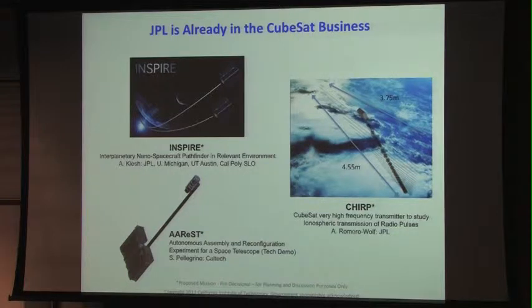So a variant of that is now in build as JPL's seventh funded CubeSat, this interplanetary nanospacecraft pathfinder in a relevant environment. Andy Klesch had to stay up all night just to think of that acronym. But it's actually two CubeSats. It's two 3U CubeSats to be ready for launch next year. I don't believe the actual launch has been designated, but NASA has said that they will provide it a launch to Earth Escape. I believe it was number 7 out of 24 in the last CubeSat launch selection.